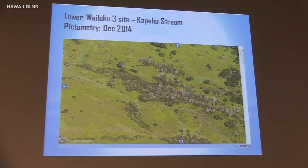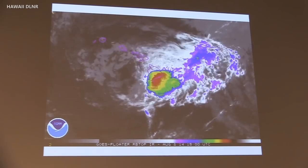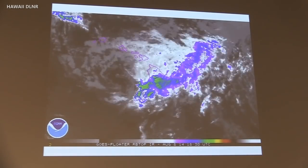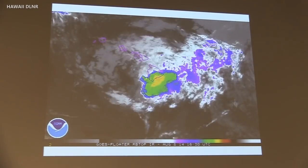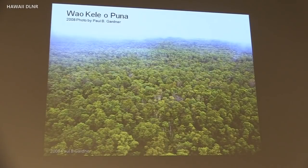And of course, this is the year of Hurricane Iselle, August 2014. And things kind of blew up after that. But this was kind of the epidemic as it was starting. So Hurricane Iselle, when it hit lower Puna, it was a direct hit in that site. And there was a lot of mortality that showed up, mostly in 2016. So when I first started working on this, there was a lot of mortality. Things have kind of settled down since then, but of course it's still going strong.